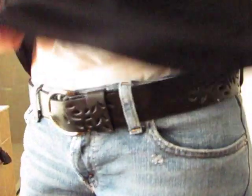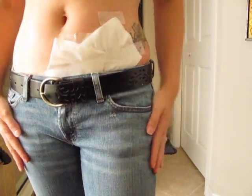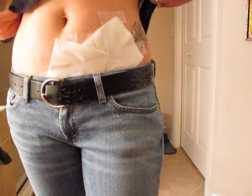So, yeah. Now we're all bandaged, so like I said, see, I can do this, it doesn't hurt. But depending on where your tattoo is, you might not even have to bandage it, because you might not have to worry about those.